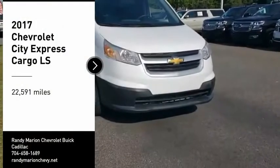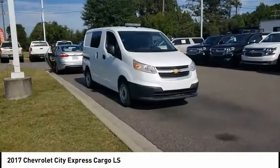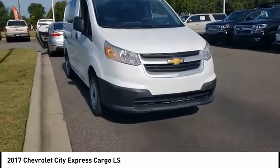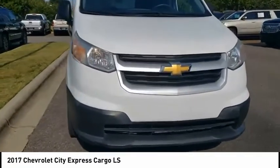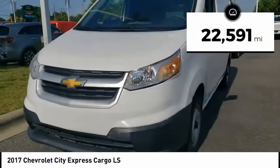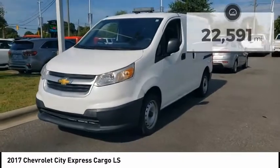Test drive the 2017 Express Cargo. The Chevy Express Cargo van is ready to handle all of your work tools, carpooling to work, or running the kids to soccer. This vehicle has less than 25,000 miles. Here are some of this vehicle's great options.